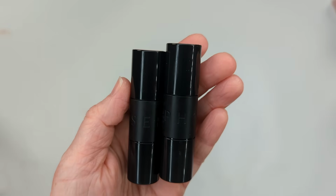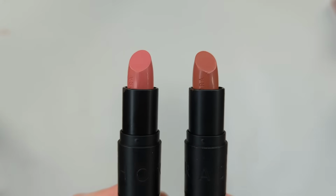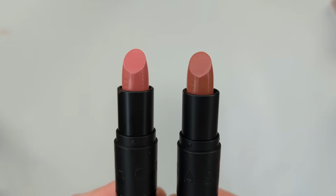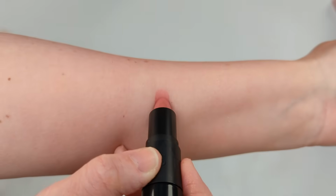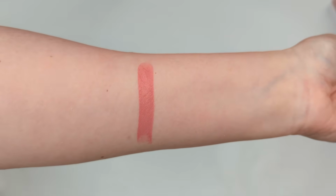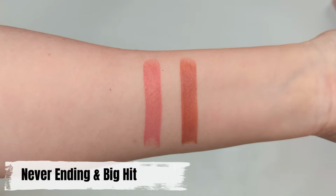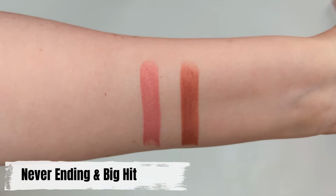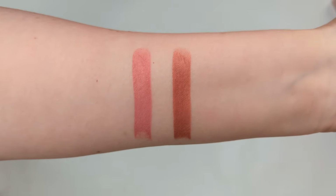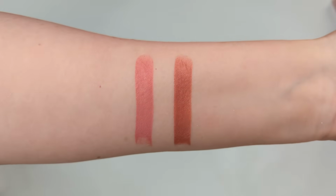They come in these really sleek black tubes, and they remind me so much of the NARS Audacious lipsticks and the new e.l.f. satin lipsticks that are dupes for the NARS. They also have very similar claims, including a creamy feel, one swipe coverage, and a really satin finish that's not matte or shiny. It's kind of somewhere in between. So I got 2 shades. Number 1, Never Ending, which is a beigey pink, and then number 3, Big Hit, which is described as a nude shade.